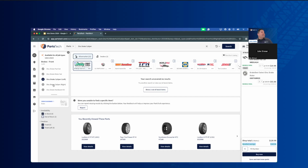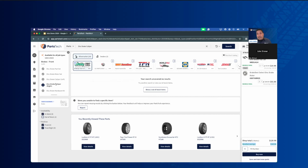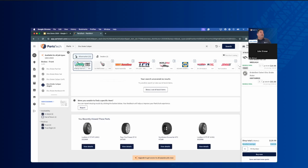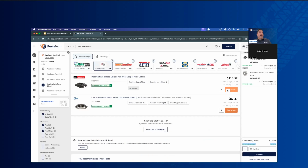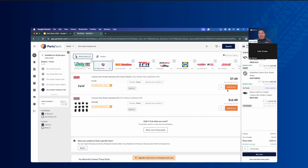So jobs here. Let's say I want to come back down here, and you don't have to follow all of these in the list. I can come in here and, for the calipers, I just want to add one of those to the cart. Now that completes my job and I want to be done. So with jobs, a single click looks up all of the parts in sequential order, and you just have to add them to the cart as PartsTech is automatically searching them for you.